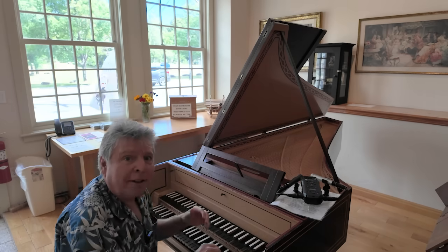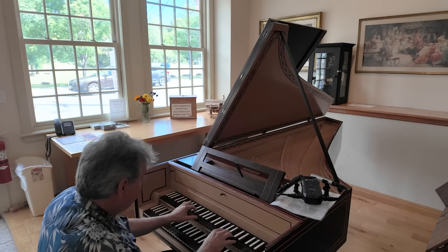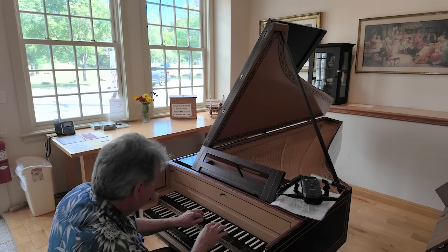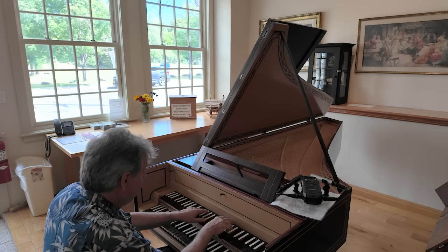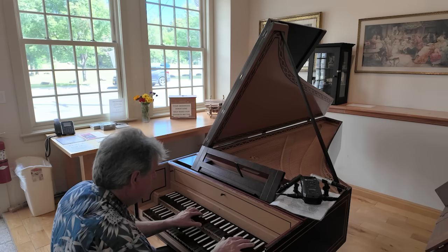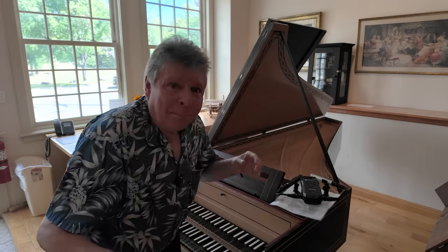Now you can also get a more delicate tonalities out of this instrument. But there is no touch sensitivity. You can't get louder and softer. For that, we have to move on to one of the examples of the earliest piano.